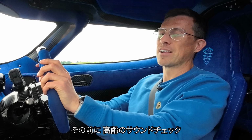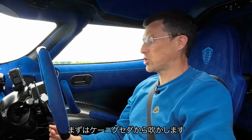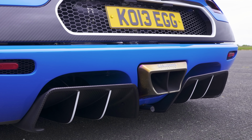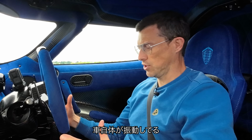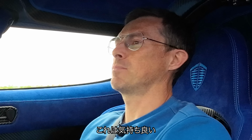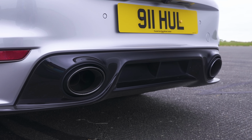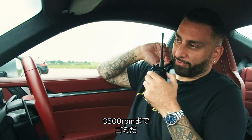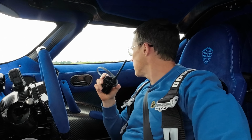But before we do, customary CarWow sound check, and I'm going to start it by revving up this Koenigsegg. Oh my God. The whole car just vibrates. Surprisingly pleasant. Go on, Yanni, rev up your car. 3,500, rubbish. And Sambo, would you like to do the honours in your car?